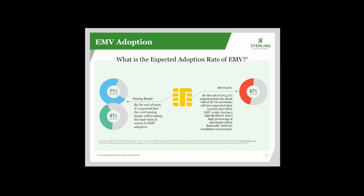So if a chip card is presented, let's assume that's face-to-face, okay, the software provider ultimately would then take the responsibility if they don't have a solution in place that you can use. So whoever drops the ball, if fraud occurs, takes on the responsibility of the transaction. Okay? But once again, you're not alone if you're not ready yet.